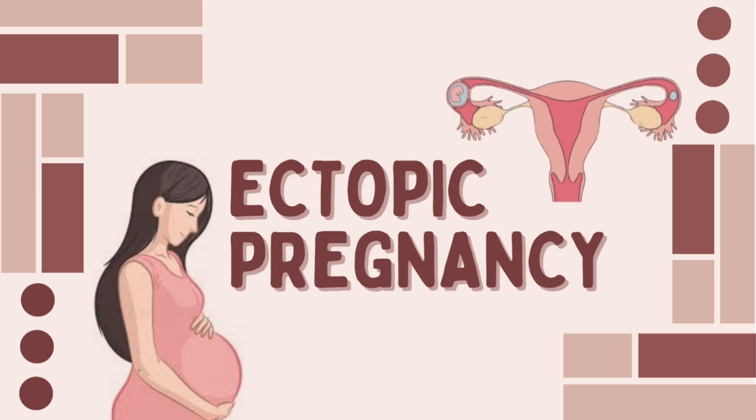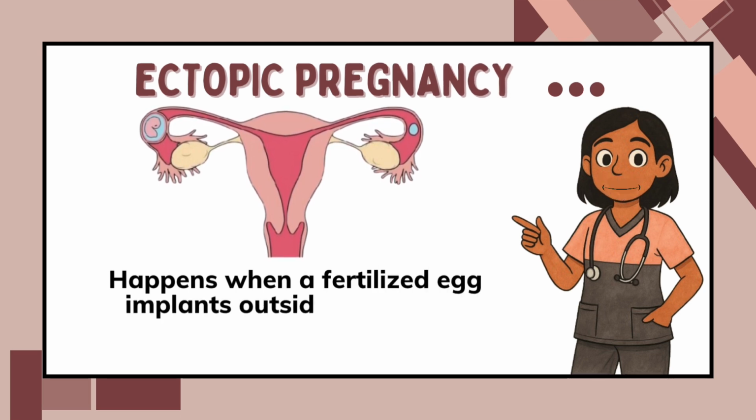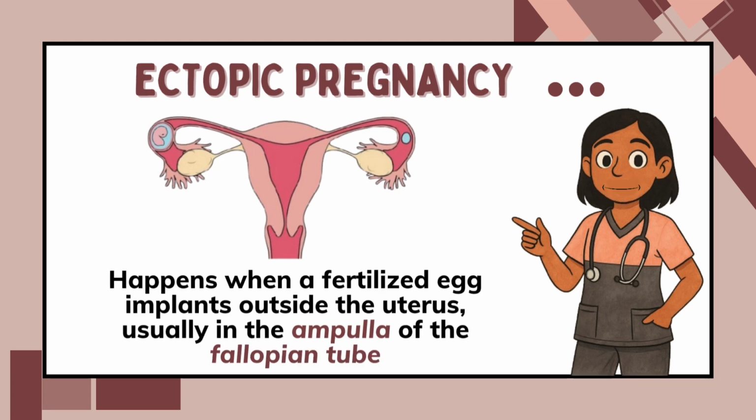What is ectopic pregnancy? Normally, a fertilized egg travels down the fallopian tube and implants in the uterus, where it can grow safely. But in an ectopic pregnancy, the egg implants outside the uterus, most commonly in the ampulla, the widest part of the fallopian tube. Because the fallopian tubes can't support a growing embryo, this condition can cause serious complications. Now, what causes ectopic pregnancy?